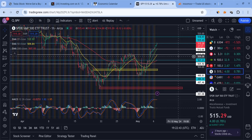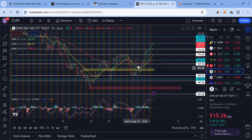And in this one, I want to break down what's happening to the market thus far and break down some very important levels, what's happening with some very important ranges that are developing, and what you should be watching for in the charts moving forward.